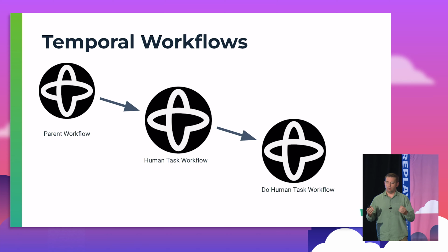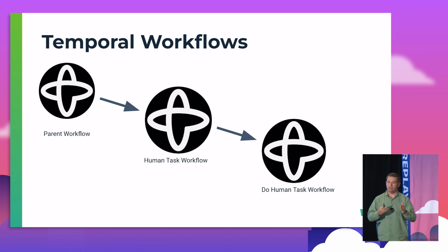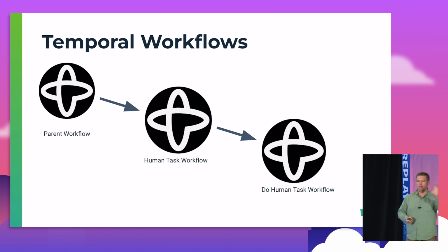There's a human task workflow, which conceptually you can think of as a request, representing a parent workflow saying I need some work done. And then the do human task workflow, which represents actually interacting with a person to make that happen. The reason we have those two workflows there is for deduplication. It makes it easy to track, okay, what has my parent workflow requested, and then what work is actually being done. And we'll talk more about the relationship between those in a bit.